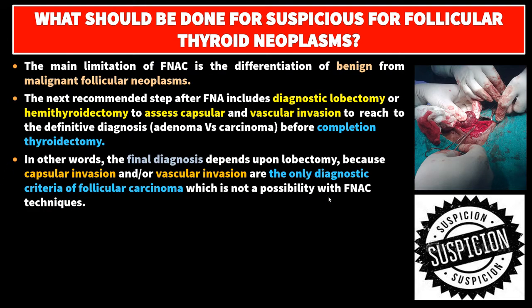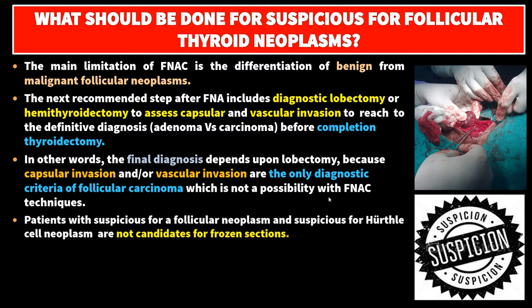We repeat, in other words, the final diagnosis depends upon lobectomy because capsular invasion and or vascular invasion are the only diagnostic criteria of follicular carcinoma, which is not a possibility with FNAC techniques. Patients with suspicious for a follicular neoplasm and suspicious for Hürthle neoplasm are not candidates for frozen sections, as I mentioned earlier.